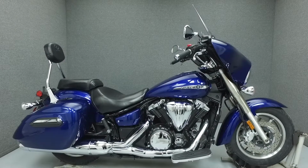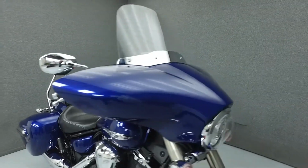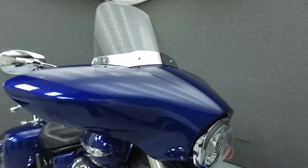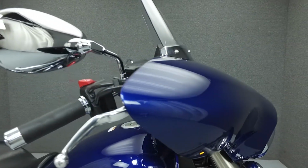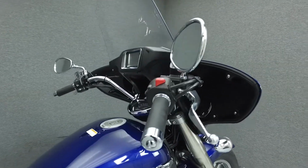Today we're going to take a look at this 2013 Yamaha VStar 1300 Deluxe with 6,953 miles. Powered by a 1,304cc V-twin engine with a 5-speed transmission, the VStar puts out 81 foot-pounds of torque at 4,000 RPM. It has a seat height of 27.2 inches and a wet weight of 717 pounds.